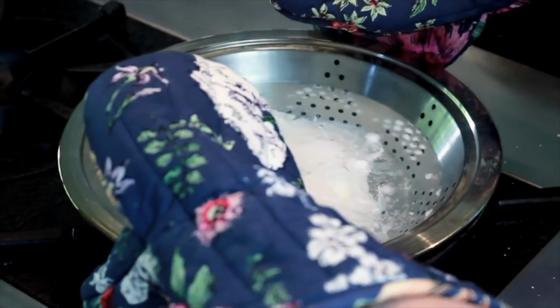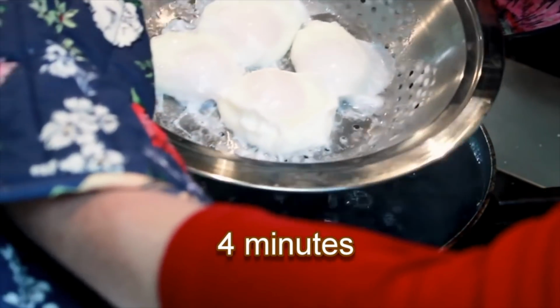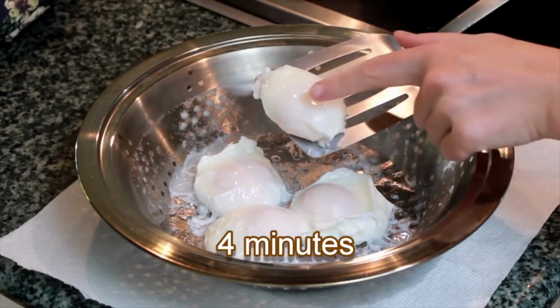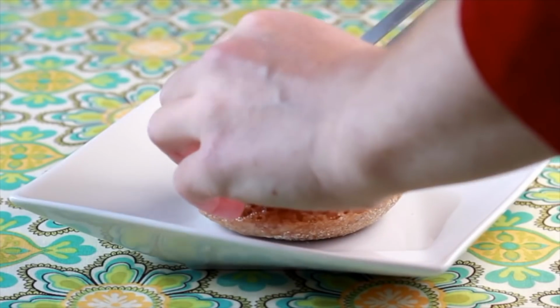You can get them out of the water, poke them gently with your finger, and getting them out of the water, that's where the Chinese colander really helps too. It's a lot easier to determine that when they're out of the pot, and if they're not done enough, you lower them back into the pot. So you touch them with your finger, and when the white feels solid, but the yolk still feels soft, like a little balloon, you get your eggs out.